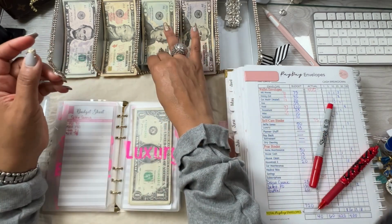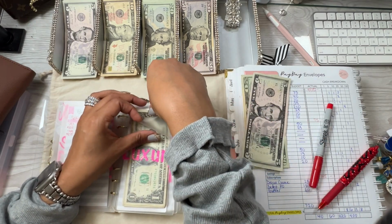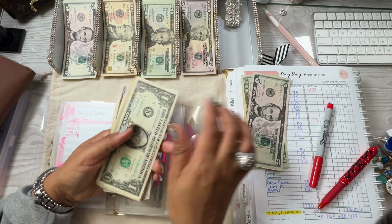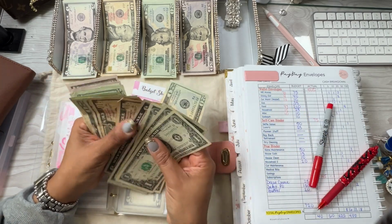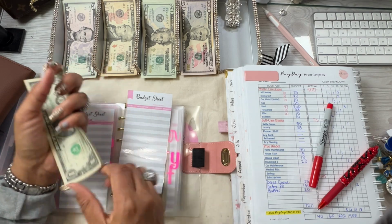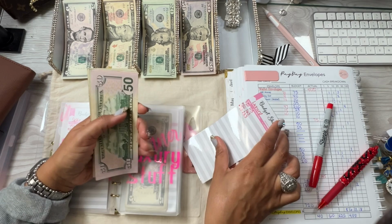Luxury is going to get $25, and I am trying to get this luxury envelope up because my budget buddies, it's like, no, we all like to shop, right? And so we're just trying to be responsible shoppers by planning for this money. So it's hard. They want to have $10,000 in the envelope for luxury. And they're talking about by the beginning of the year, like, good luck with that.